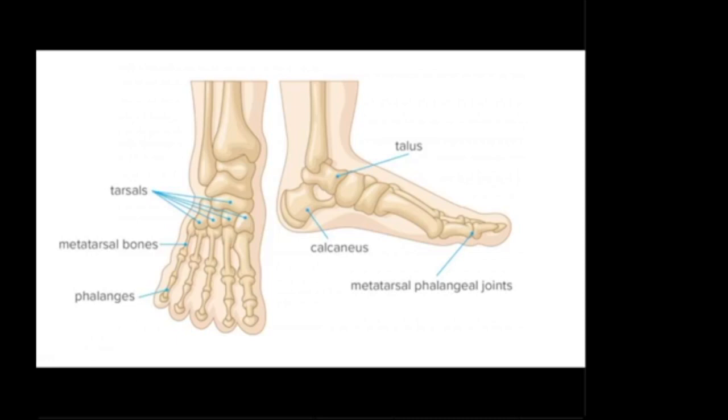So the bones of the foot consist of a lot of different pieces. So the phalanges, they form the toes. The metatarsals are what give the foot its arch. So kind of in the hand, it's that palm. The foot has 5 metatarsals and 5 proximal phalanges, and then 5 distal phalanges, and then that big toe that we all have only has 2 phalanges.